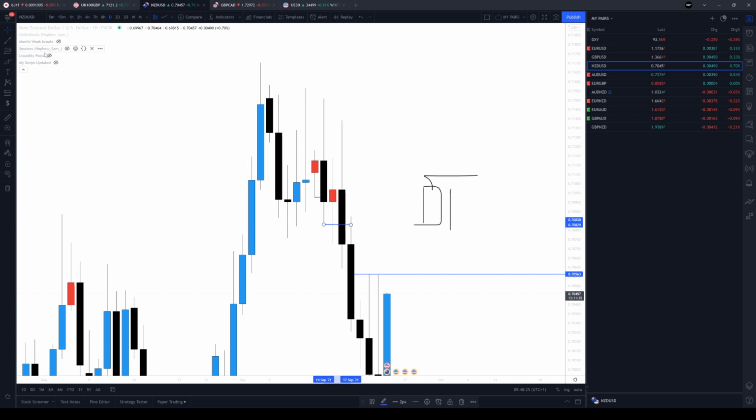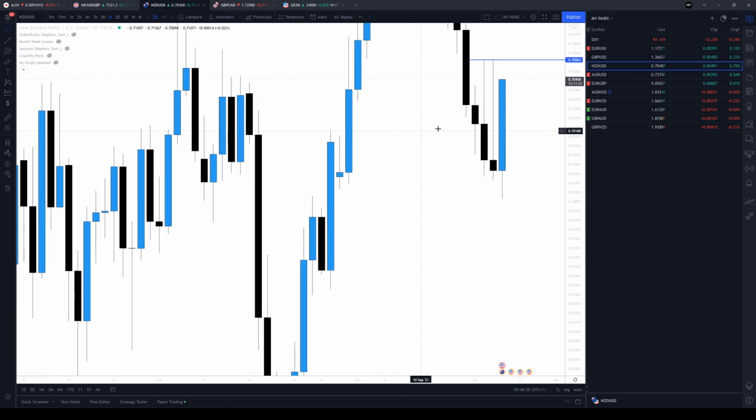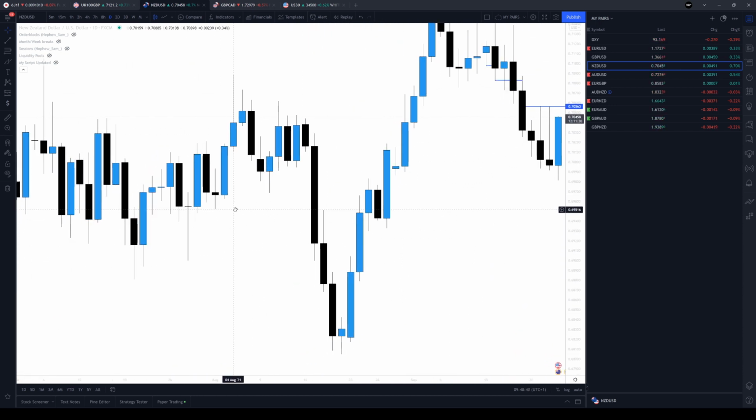Let me hide this. Right, this one. Notice that this one closed bullish. Next day, chances are they're going to run previous day's high and then drop. Let me show you another example in a bearish scenario, and I'll show you an example in a bullish scenario as well.